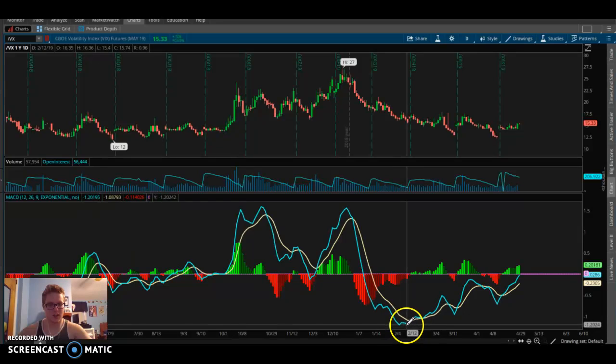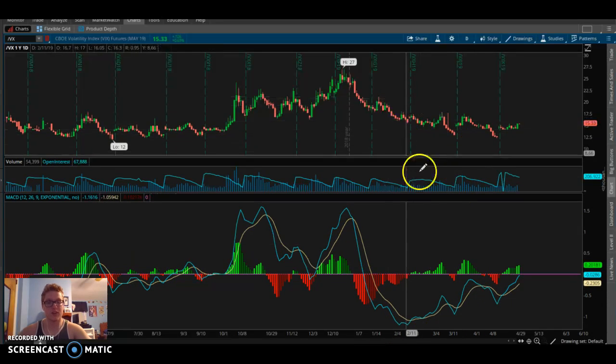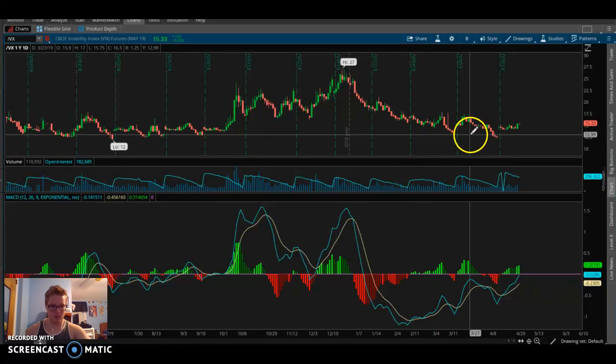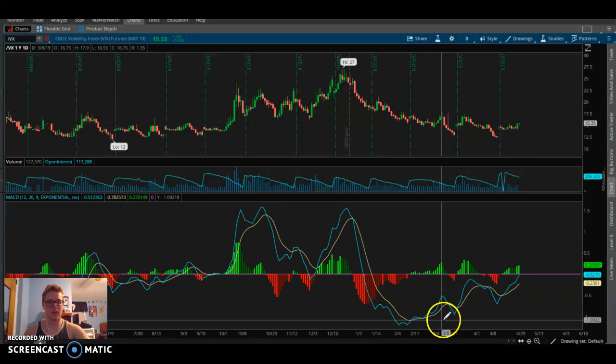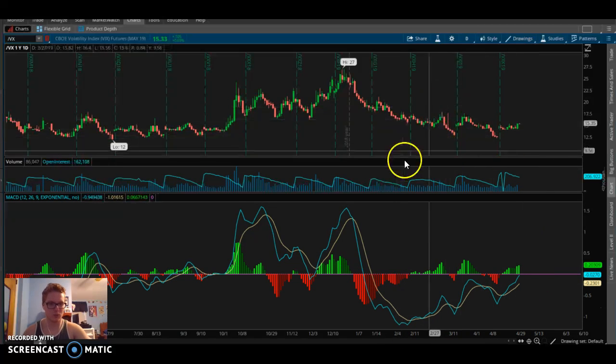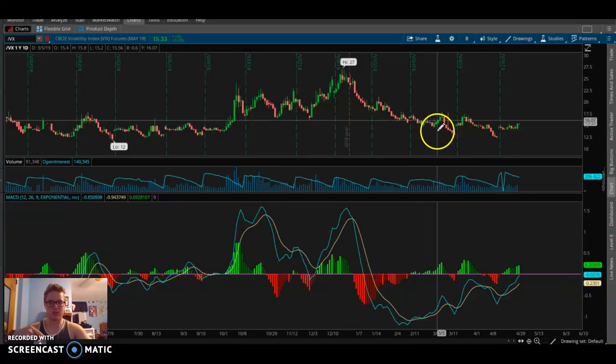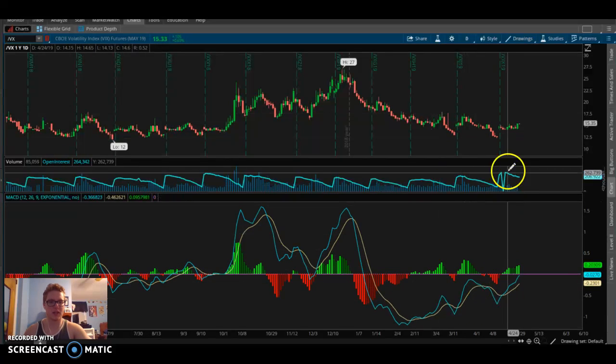These are really, really solid divergences. This is actually a bullish divergence. We've been looking at bearish divergences on SPY. A bullish divergence is a little bit different. The lows on the MACD are increasing, while the lows on the actual future itself are decreasing. We're making lower lows on prices while we're making higher lows in the MACD.